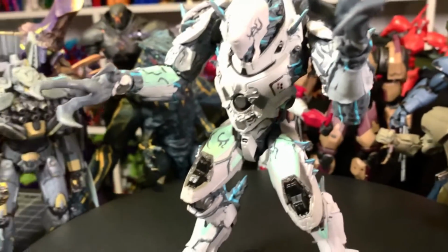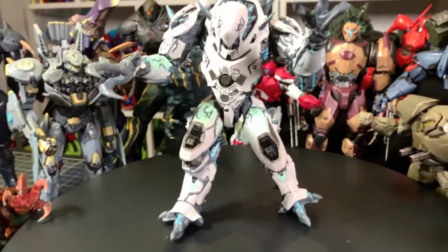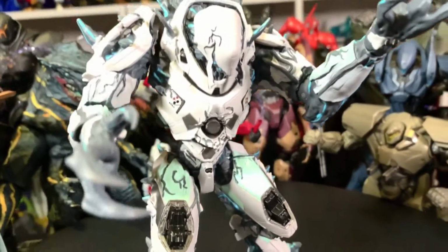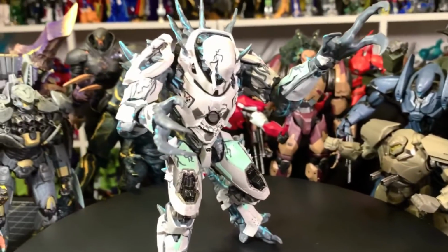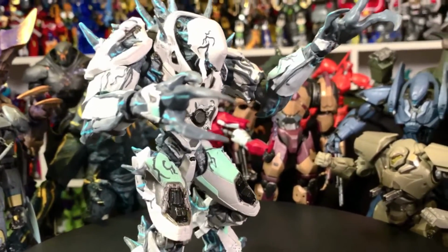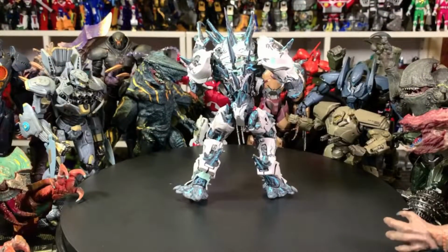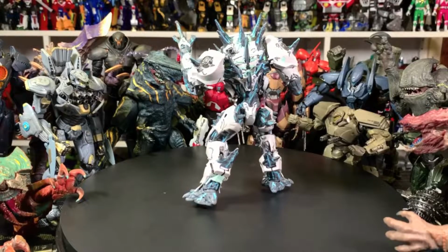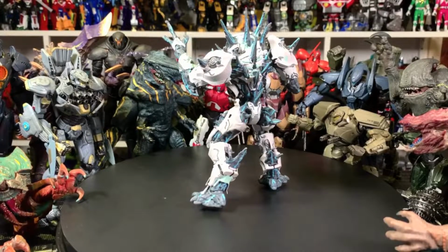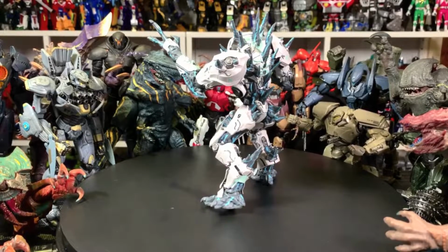Great sculpt, great paint. There was no looseness, and there was a lot of articulation. There was some looseness that plagued a lot of the Jaegers in that line, unfortunately, but this one was pretty perfect. They just did it so good, and it just made me sad that this was the last actual figure. There could have been so much more, and I feel like they were starting to really hit their stride with the line.